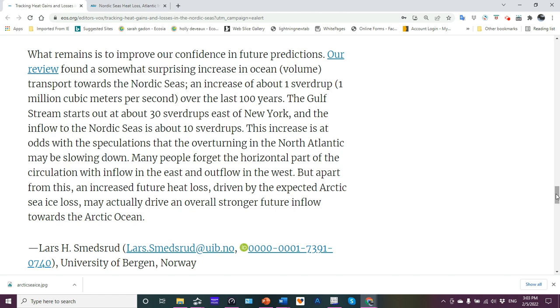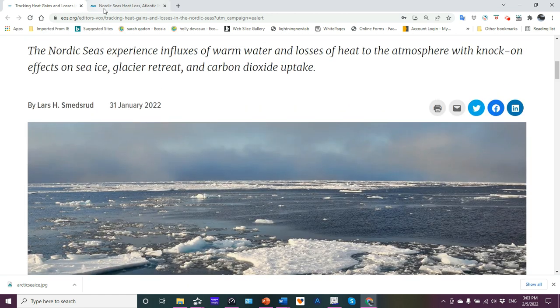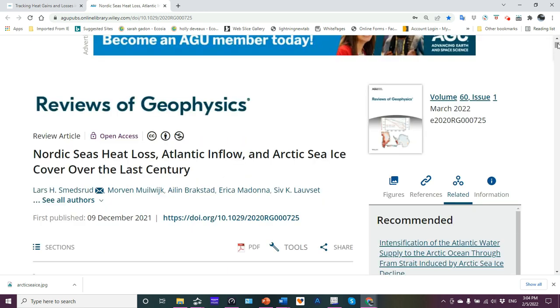So now, let me go to here. Paper in the AGU, Reviews of Geophysics: Nordic Seas heat loss, Atlantic inflow, and Arctic sea ice cover over the last century. There you see that gentleman again. See all authors. There's something like 46 authors on this thing.